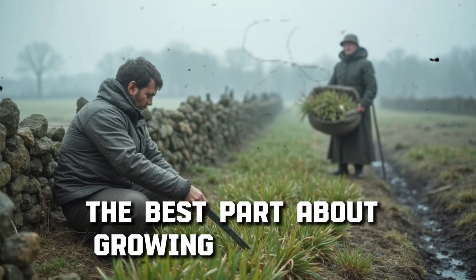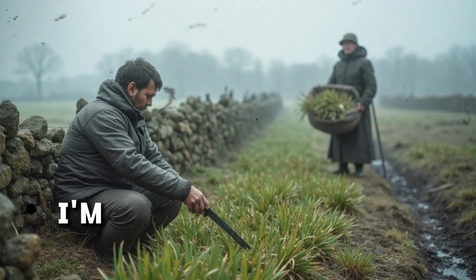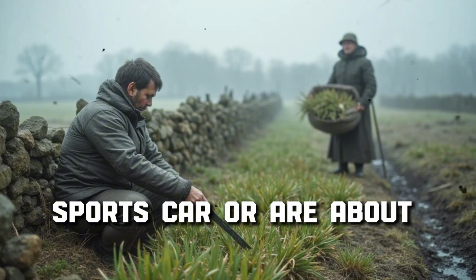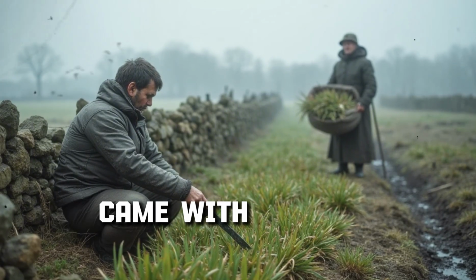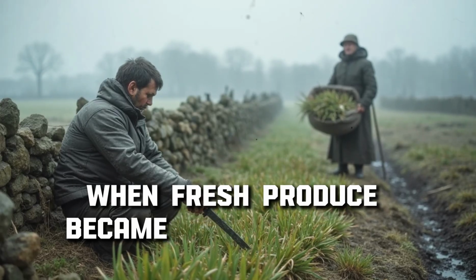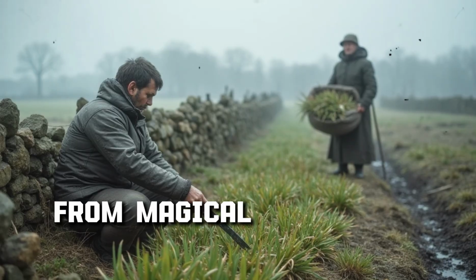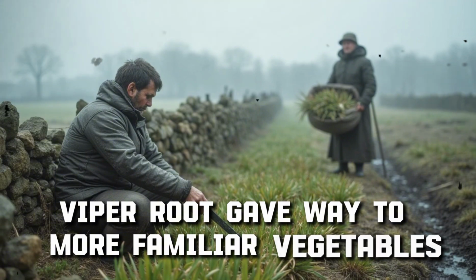The best part about growing viper root: you can impress your neighbors by casually mentioning, "I'm just heading out to harvest my viper root," which makes you sound like you either own an exotic sports car or are about to perform a magic spell. The decline of viper root came with modern grocery stores and refrigeration. When fresh produce became available year-round, vegetables that required long storage periods lost their appeal. From magical snake cure to forgotten roots, viper root gave way to more familiar vegetables.